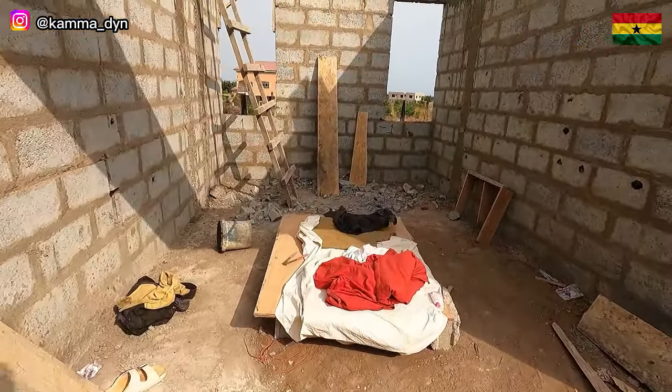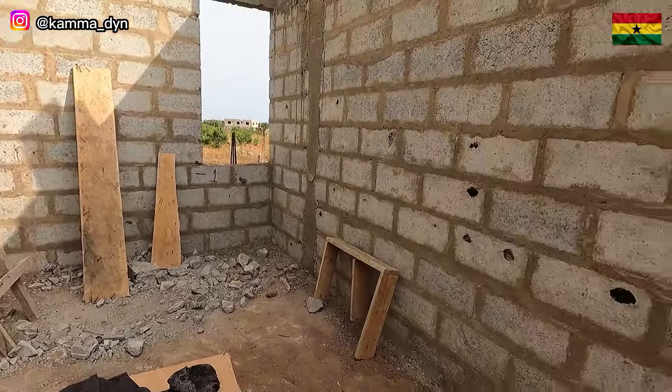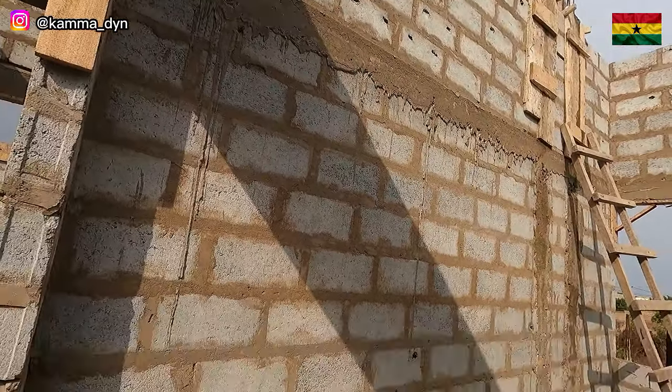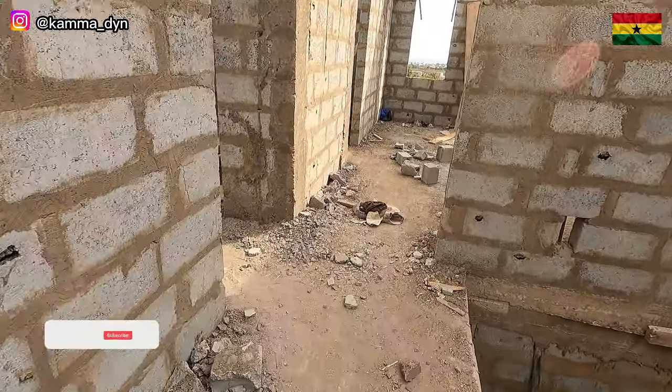When you climb the stairs, you are faced with the family area at the top. This whole space that we have here is the family area. And let me take you to this area.